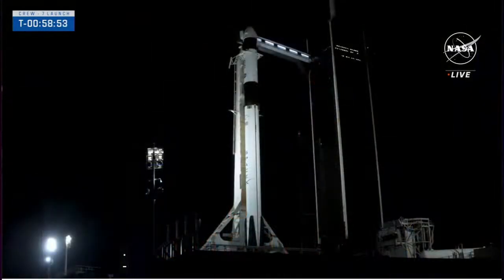SpaceX, you are go for Section 5. When ready, report go for launch. Dragon copies, go for Section 5.